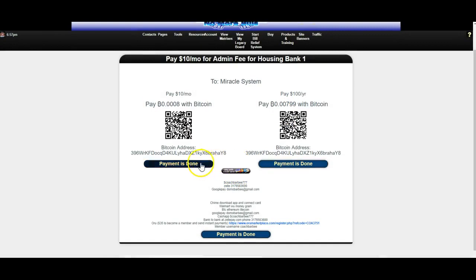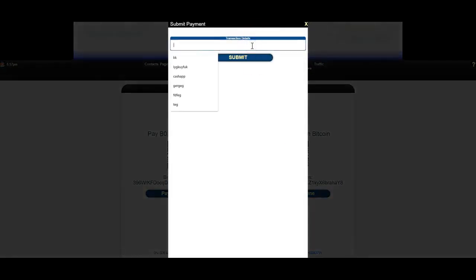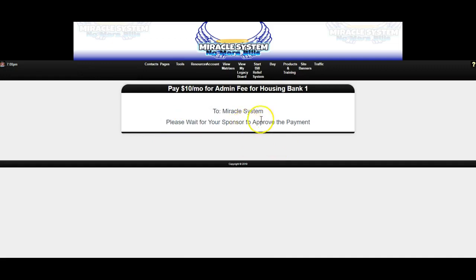So let's say you did this, you put your receipt information, and you're going to be able to go to the next screen. So let's do an example of what you would see next. Payment is done, right? Let's say you use Cash App, you will put your web receipt information here. You actually have to put the information here and send a screenshot, like I said. Once you click submit, okay, you're going to have to get approved.